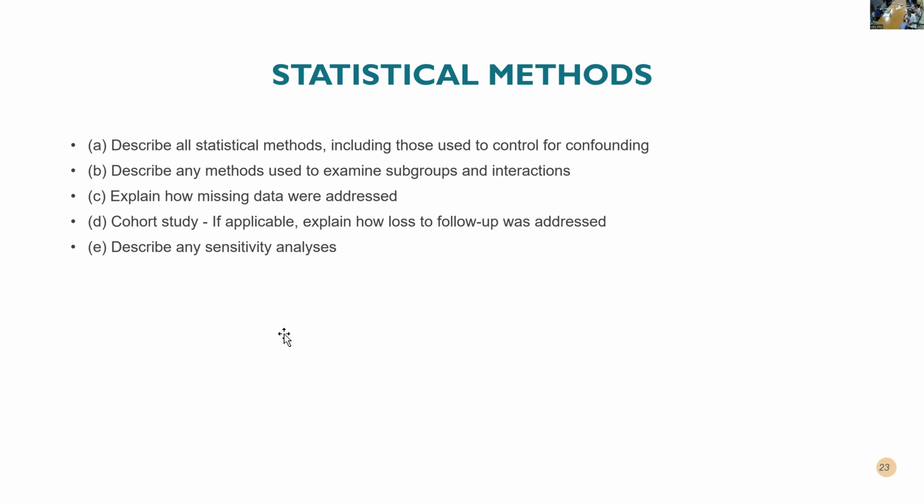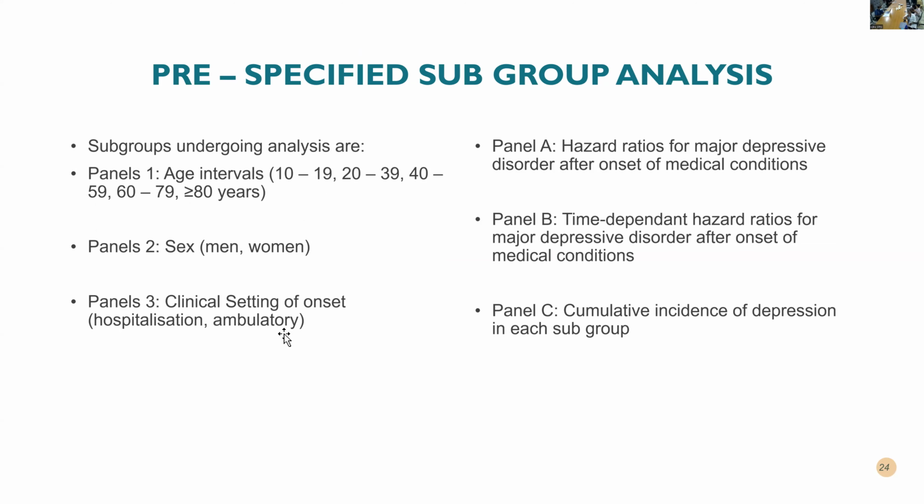The statistical methods they have used should also be described in detail. For instance, in this study, the pre-specified subgroup analyses have been given in the study protocol itself. They have specified 3 subgroups. The first is age intervals 10 to 19, 20 to 39, and more than 80, because one of the hypotheses was that older people have a higher risk of depression. The second subgroup that they've looked at is men and women. And the third subgroup is the clinical setting, whether the patient was diagnosed with depression in a hospital setting, meaning the depression was much more severe, or in an outpatient setting.